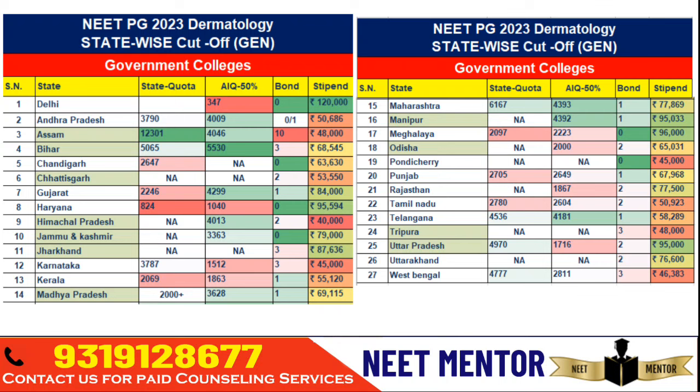And Odisha is also low merit. Pondicherry, low merit state. Punjab is kind of like high merit only. Rajasthan is also high merit state. Tamil Nadu, because so much reservation is given there for in-service candidates, merit goes high. Telangana is also kind of low merit. Tripura, no dermatology seat. Uttar Pradesh is also kind of like low merit state. You get benefit compared to all India quota counseling. Uttarakhand, no dermatology seat. West Bengal is also low merit state.